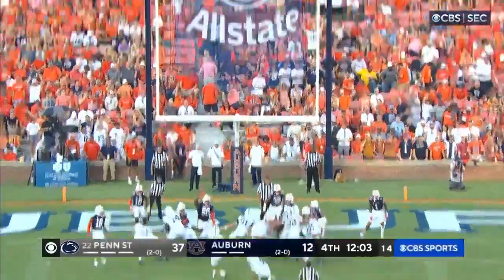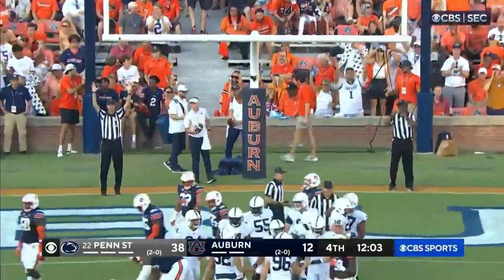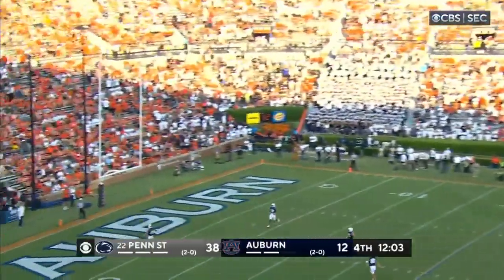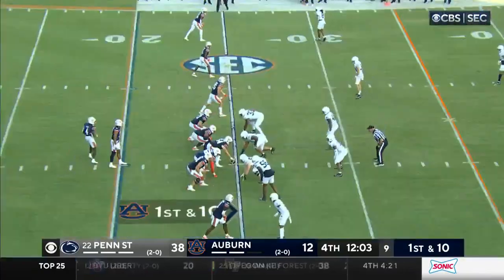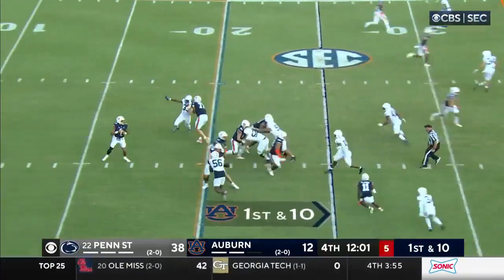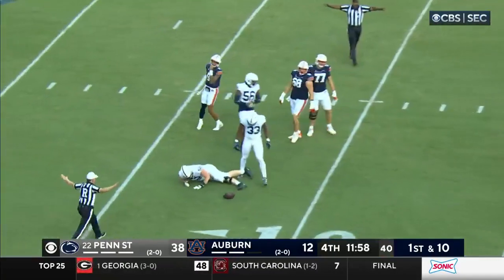Singleton today's got a 54 and a 53. So one of the talks before was the field goal, and now a touchdown, and a touchdown in their possessions. And that has put the Auburn Tigers way behind. The Penn State fans are having a blast. They might not have been able to find a parking space, but they parked themselves in the upper deck, and they're staying. Ashford had it tipped, almost caught his own pass.